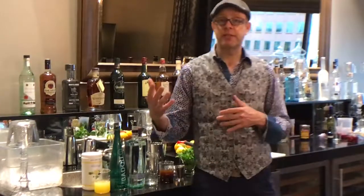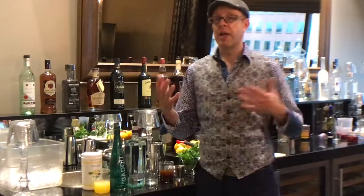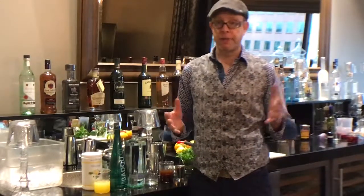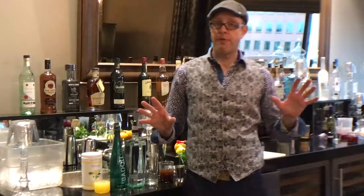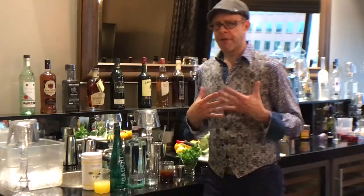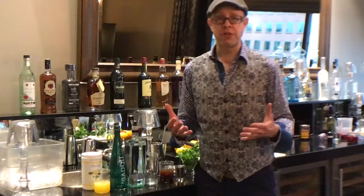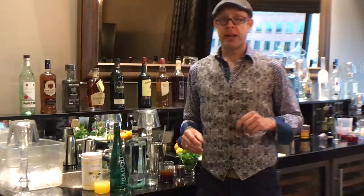Also all kinds of homemade spices, whole spices in there, and of course, raw sugar. The raw sugar has much more nutrition, a lot more flavor. So that is kind of the base of the mule in general. Now, one of my favorite and one of the best, especially when it's hot outside, you want something refreshing, is a gin mule. Now, instead of vodka, gin.